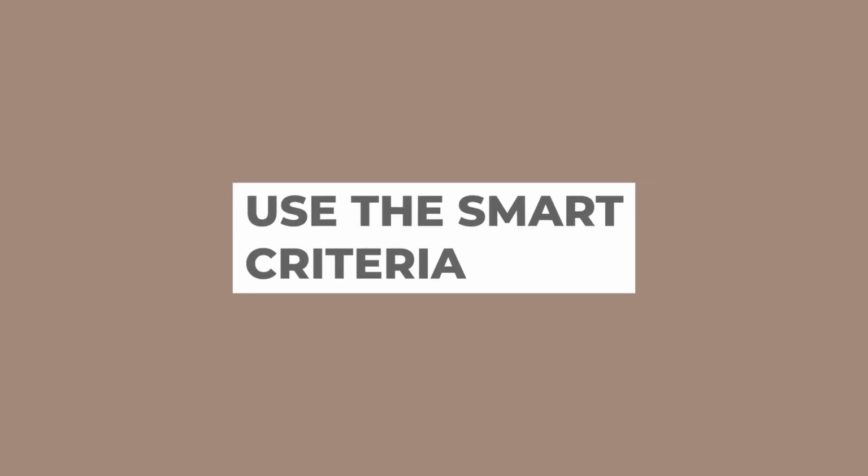Step 3, use the SMART criteria. Make sure your goals are specific, measurable, achievable, relevant, and time-bound. SMART. For example, aiming to save $10,000 for a down payment on a house in 3 years is a SMART goal. Step 4, create a budget.